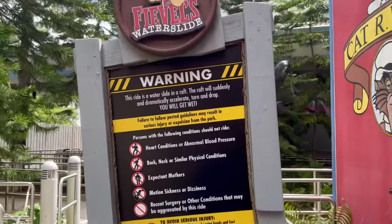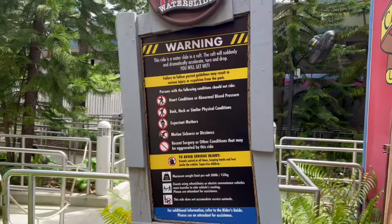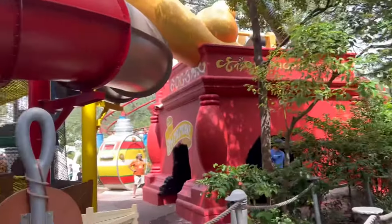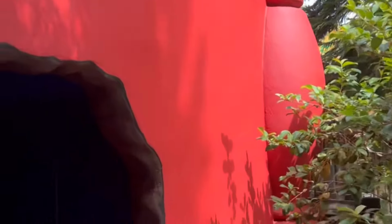So for Fievel's water slide, the maximum weight is 300 pounds. That's the first time I've actually seen a weight limit on something. That's pretty cool. Look at this gramophone.